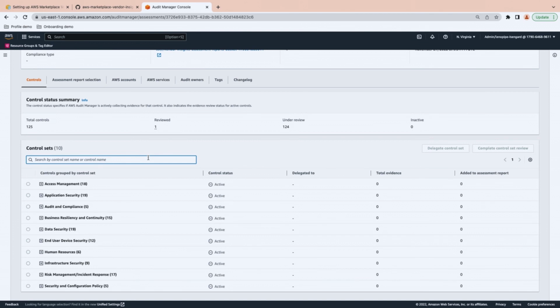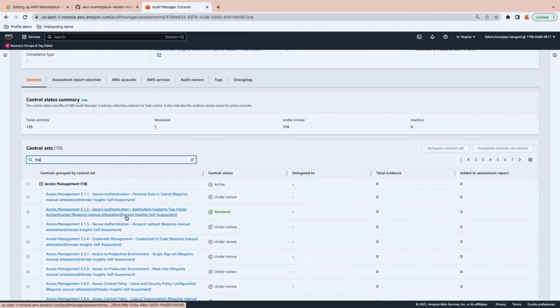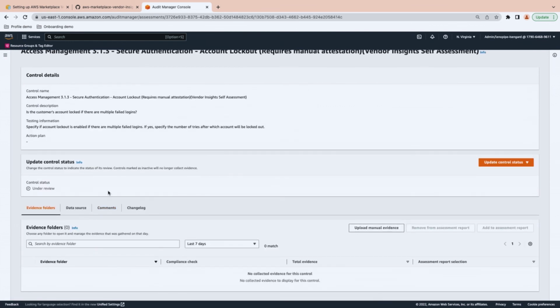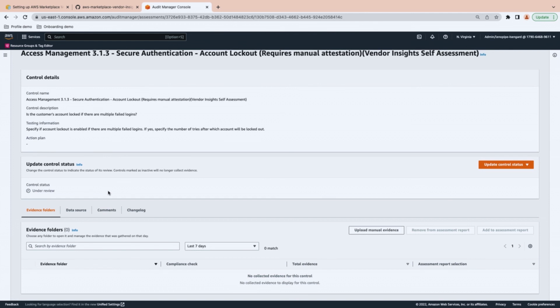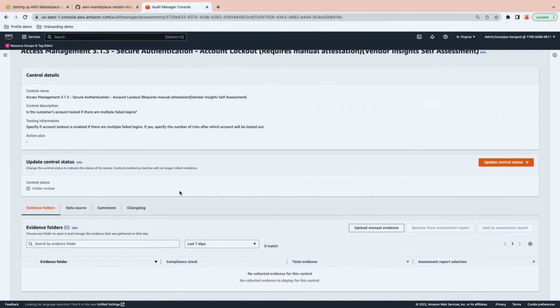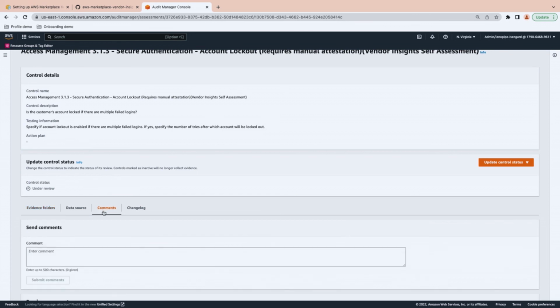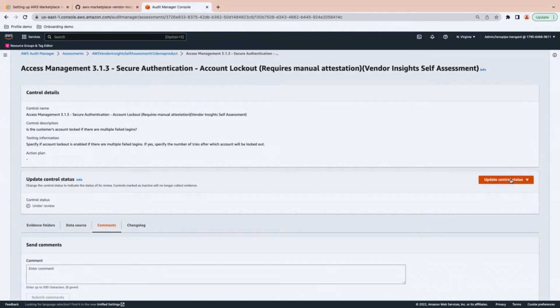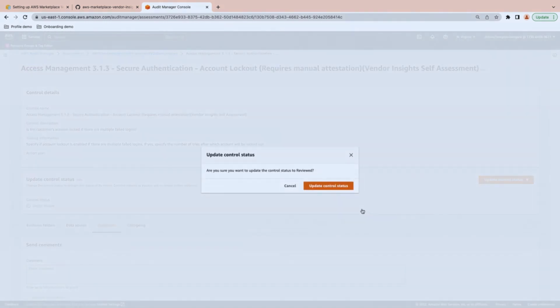Now, if I search here for required, I'm going to find all of the controls that are going to require manual comments from the vendor, right? So there's 30 of these. Let's click into one. And the question is, is the customer's account locked if there are multiple failed logins? For this, I could go to comments here. I'd say yes. Submit my comment. And then I'd want to update the control status to reviewed.